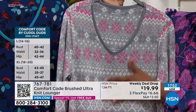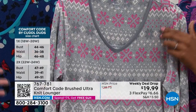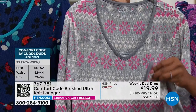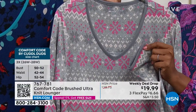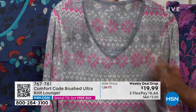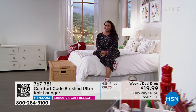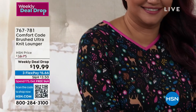We do speak a little bit to the holiday time, but I really think that these are something that will carry over. This is a fabrication that we use year round. So it's not just a holiday or cold weather fabrication, although it is so cozy and will keep you plenty warm during these colder months to come. But it is a fabrication that will hold up and just feels amazing. It's one of our core fabrications.